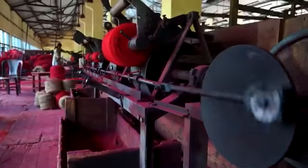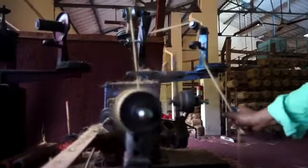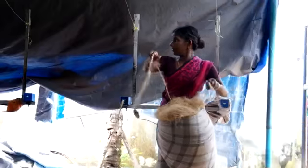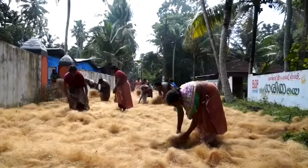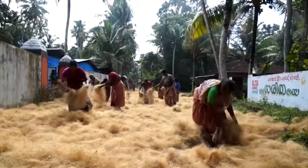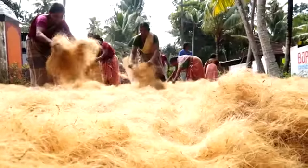There are a number of production units, both public and private, across the state where the geotextiles are produced both manually and mechanically. This industry is conspicuous by the active participation of the women folk in each and every stage of production. And the abundance of locally available raw material has given an unprecedented boost to this long-lasting technology that offers multiple advantages.